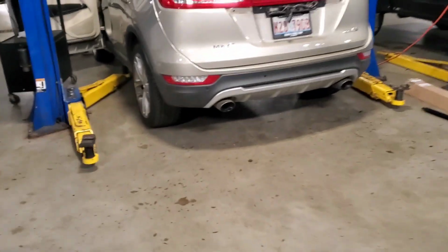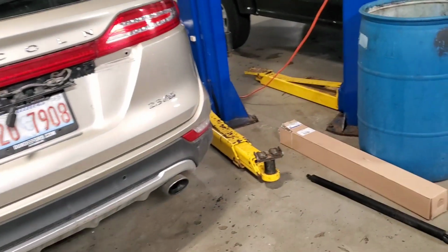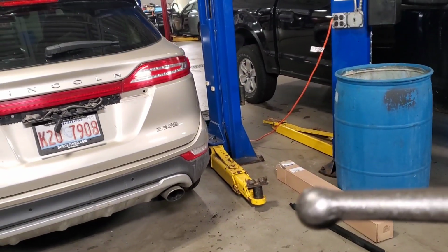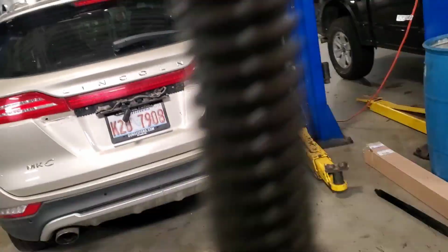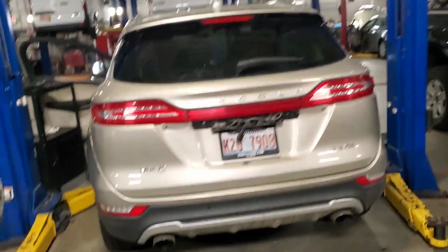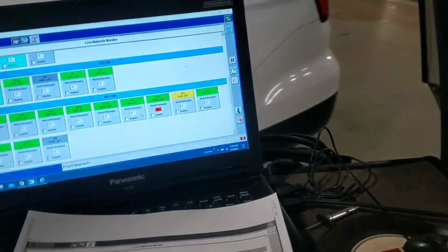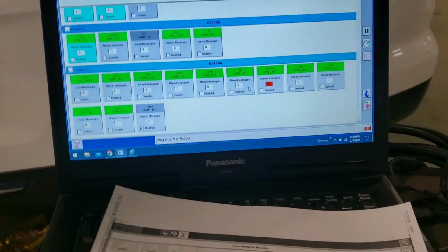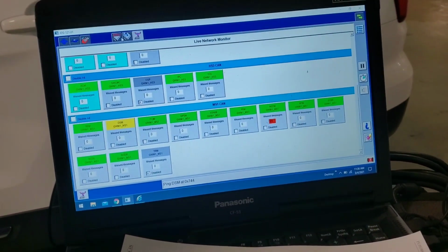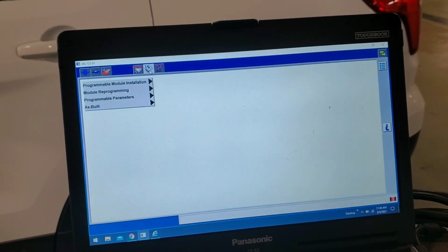So this is a 2015 Lincoln MKC 2.3 EcoBoost, and this is what I'm running into. I can't get a DTC for it. It won't tell me how it fails at all. It won't give me a code to go off of at all. It just says failed RGTM, but it will pass just a regular network test.